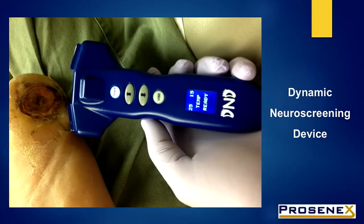The next picture is very difficult to look at, but perhaps our most important slide. This is a New Hampshire resident, and this resident came to his physician not realizing the severity of his ulcer. Our device, the DND, was used to determine that the patient could not discern between 10 degrees C difference in his foot, which indicated an advanced stage of diabetic peripheral neuropathy. If left untreated, this would lead to an amputation.